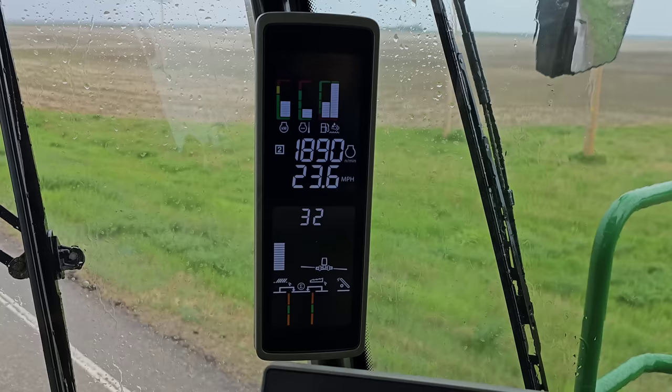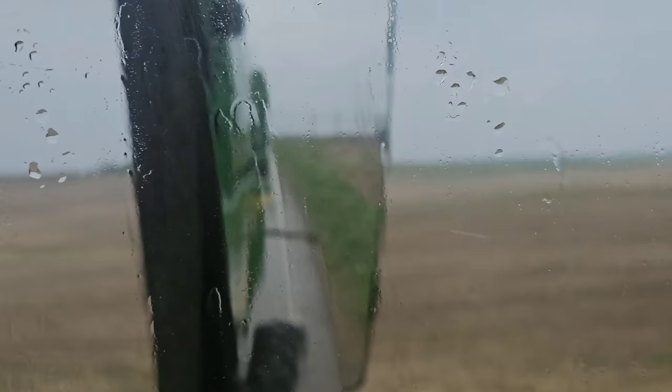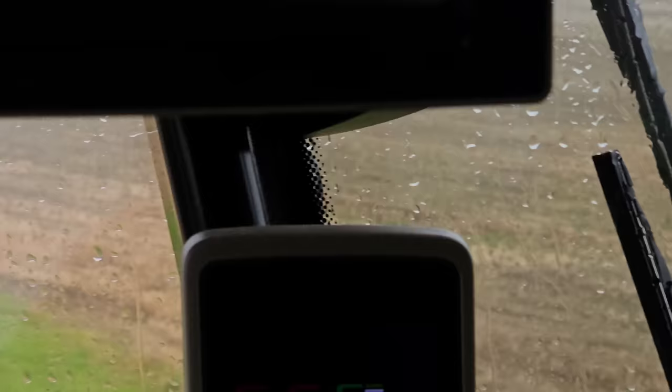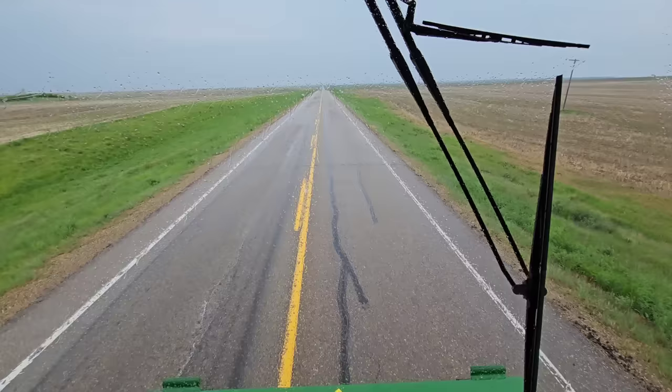That is our top speed. Oh, I guess we should turn our flashers on here. There we go. Still drizzling on us here. Oh, and there's already somebody behind me. How does that happen so quick?